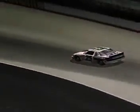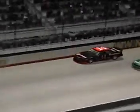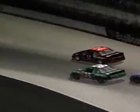And we're back underway. Ian Dutta on the point. Second is Grant Thomas. Third, Stephanie Naylor. Fourth, Dalton Day. Fifth is Austin Talley. Then William Duncan in 6th position. And 7th is Cole Dally. And here comes Stephanie Naylor to the inside, car 26. She was the pole sitter for the event, and she has yet to lead a lap.